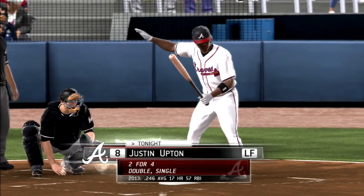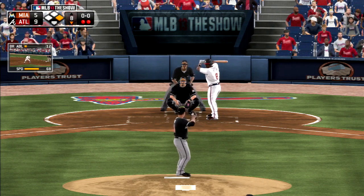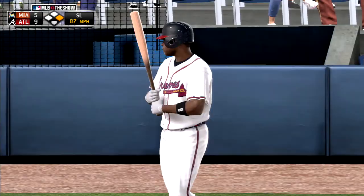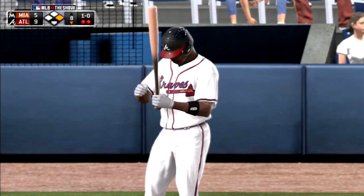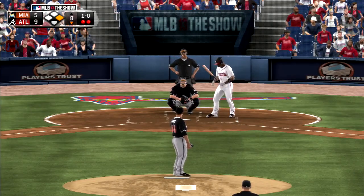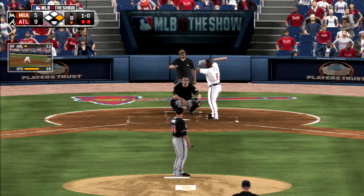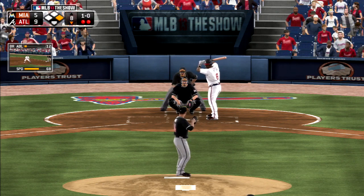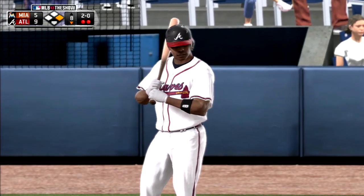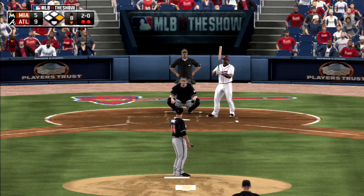Justin Upton will try again. 2 for 4 in the ballgame. Off the plate and away there. 1 ball, no strikes. Two out with the man at first. Fastball misses badly there, and he's behind 2-0. Now on 2-0, we got a fastball count, and we got a good fastball hitter. That might spell some trouble if he indeed gets one out over the plate.